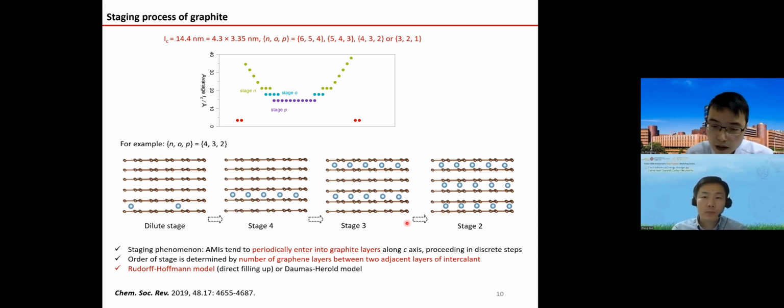For the staging process, we have several models. The two most representative ones are the Rudolph-Hoffmann model and the Daumas-Herold model. The Rudolph-Hoffmann model is direct intercalation of the metal ion, but with this model it's hard to explain the transformation from stage 3 to stage 2. You can imagine when stage 3 is formed, how can you form a stage 2? You need to extract all the calcium ion and intercalate it into this layer. Anyway, the stage change is a little complicated and still remains an open question, so here I will not expand.